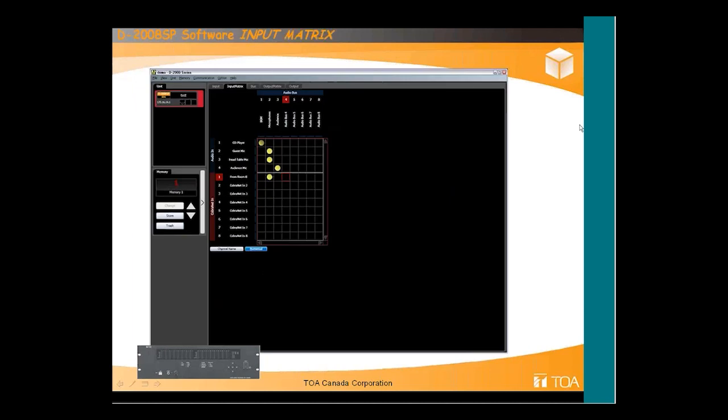Next, we'd be presented with the input matrix, and this allows us to select any of the inputs and assign them to the audio bus. And so simply highlighting or clicking on one of the squares will put one of these yellow dots to indicate that a particular input source has been placed onto the audio bus.